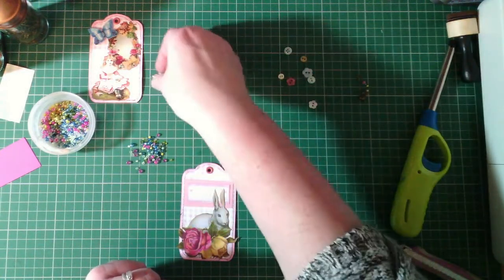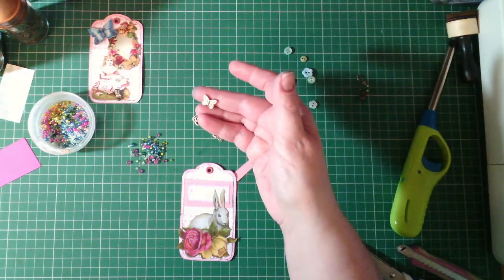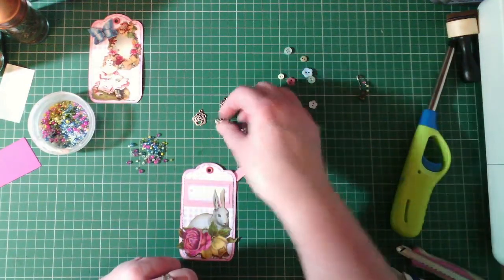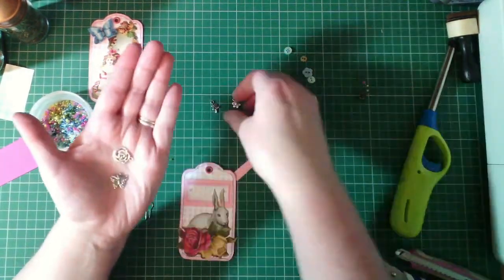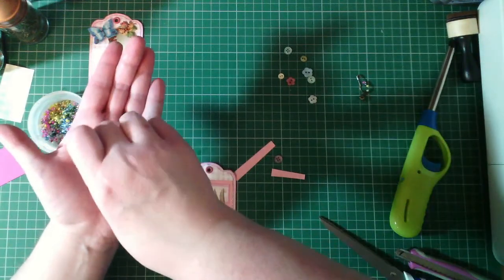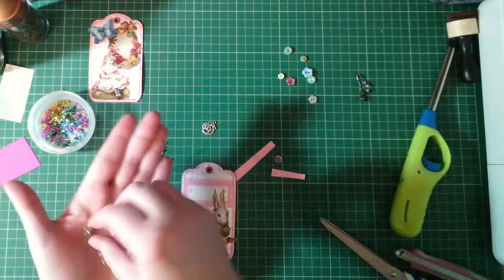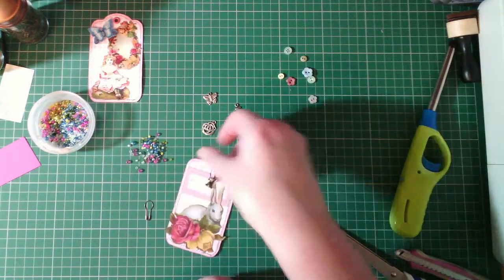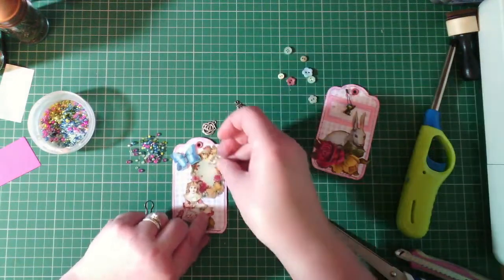Let's see, I have some flowers, and I'll put that aside because that one would need a head pin, and I don't want to fool with head pins right now. So I could use one of these flowers or butterfly. I'll show you what our selection is here. So that's what I have to choose from. And I think I'll put the bunny with the bunny. So I'm auditioning for this one.